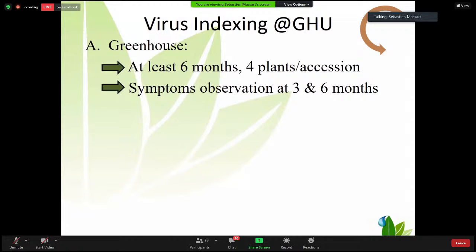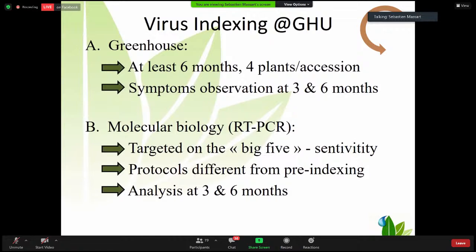In addition, we are doing a targeted molecular biology test. I would say we target the big 5, which are the five main viruses for banana plants. And this RT-PCR method allows us to have a very good sensitivity. Even low amounts of these viruses could be detected. And the molecular biology analysis is done at 3 and 6 months.